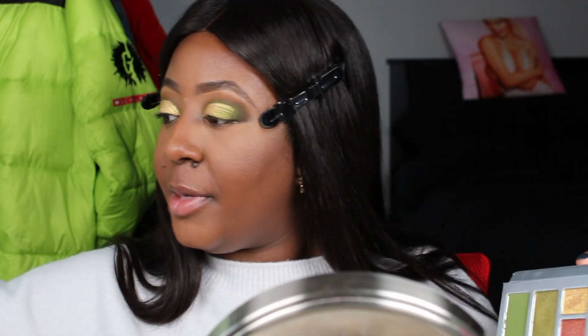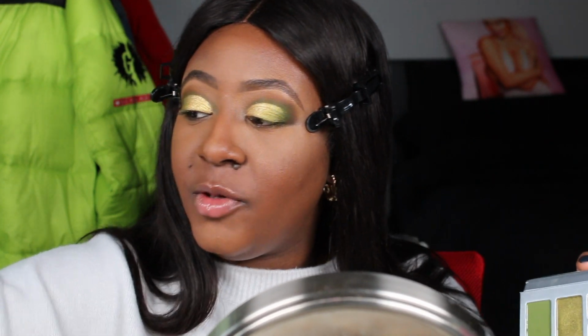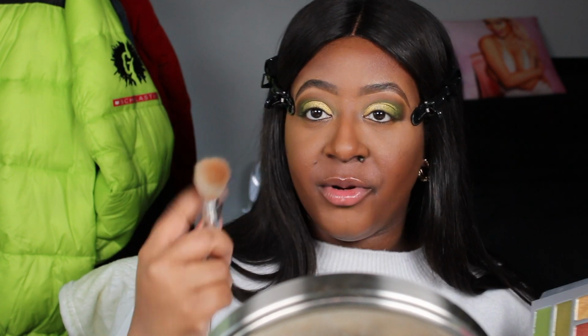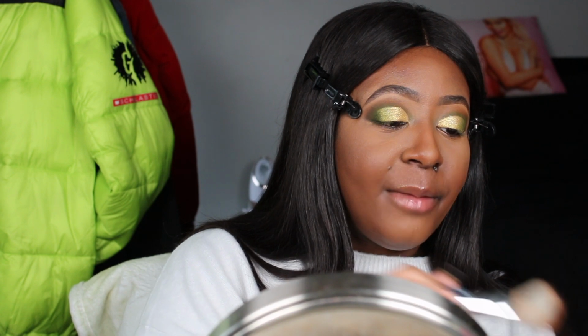Beans to contour so I can make this an all elf video. Thank me later. And I'm going to be using an elf brush. This is the elf 105 precision brush. I told y'all I got all elf stuff. Y'all think I be tripping.